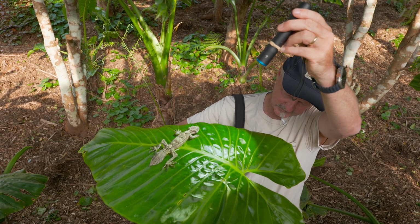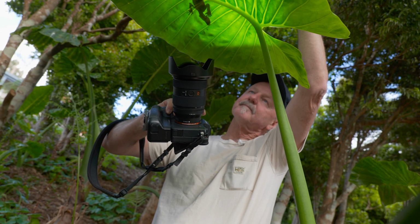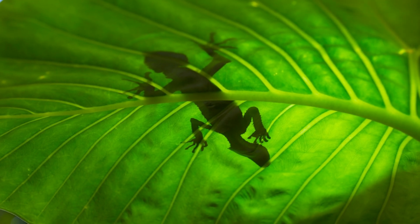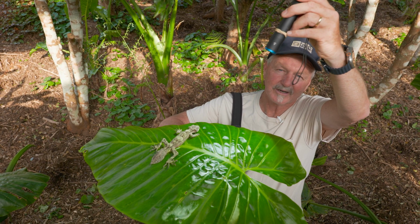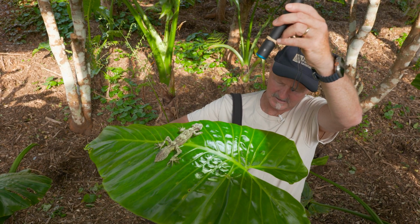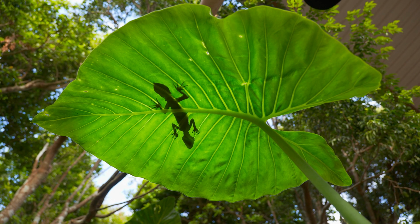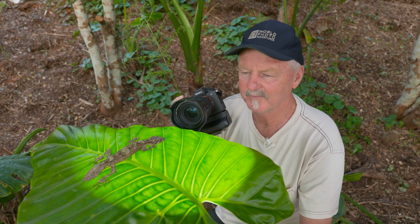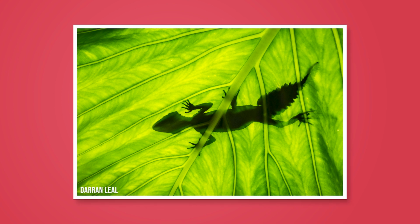I'm going to shoot this way. I'm preset to aperture priority, f8, 800 ISO, and I know that will allow me to have about a 250th of a second shutter speed. That's fine for handheld work. Here's a particular angle, and I can change my camera angle to suit and make sure I maximise a creative result.